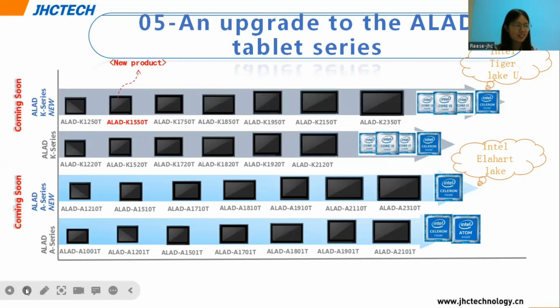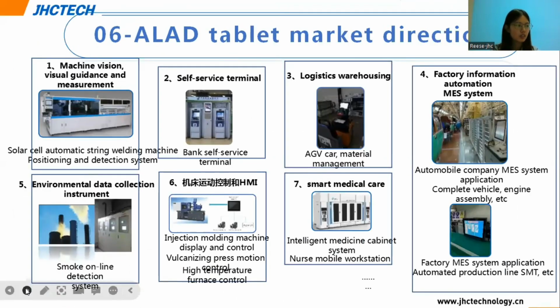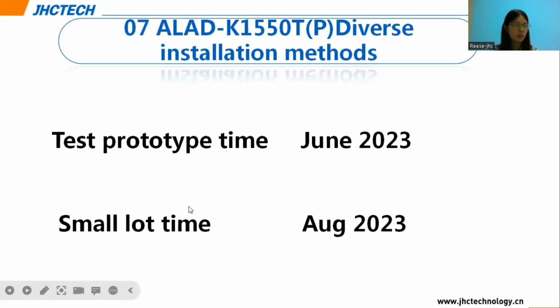And finally, I will introduce our target market. This new product can be used in machine vision, self-service terminals, logistics warehousing and the MES system, or it can be used in smart medical care or the factory MES system. And the next is the timeline of this new product.